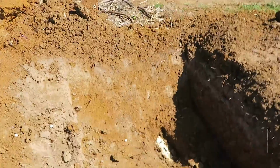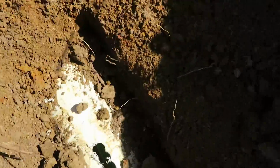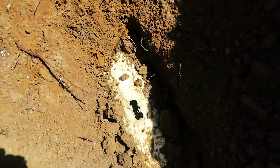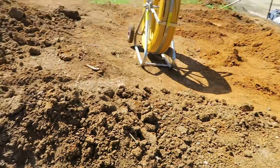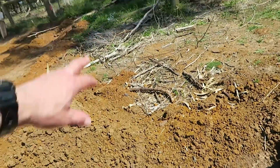So over here we've dug down. They've dug down and found where the cable is, and then what we've done is drilled into the conduit itself. And what we're going to do now is get our reel and feed it into the conduit, and hopefully that tells us which way it goes down there.